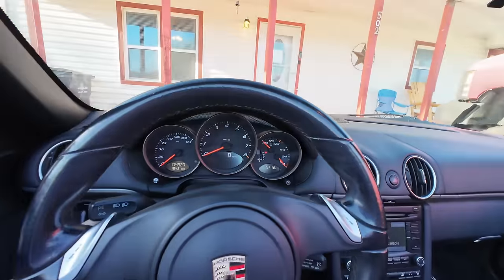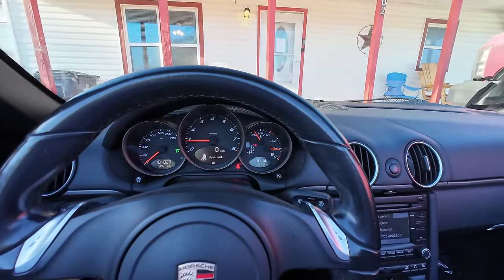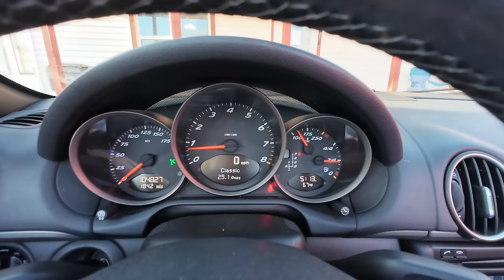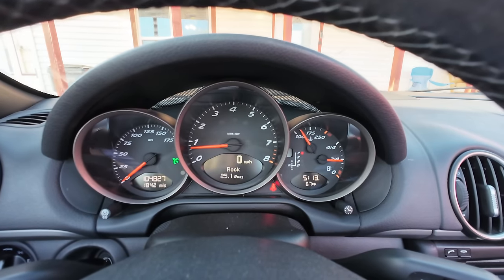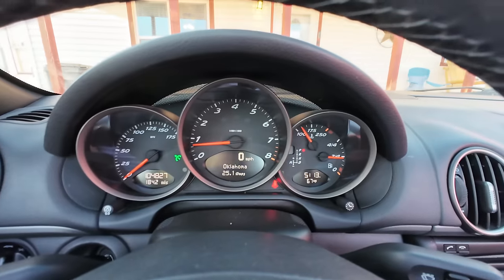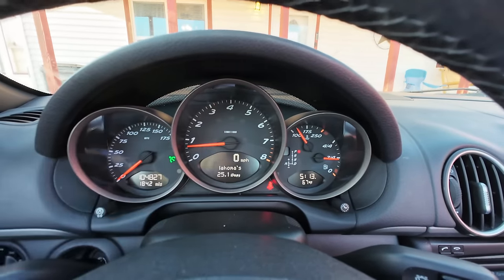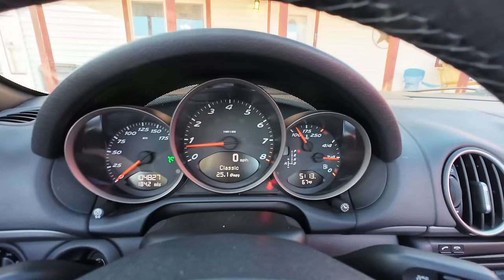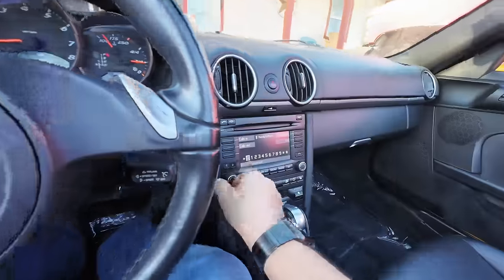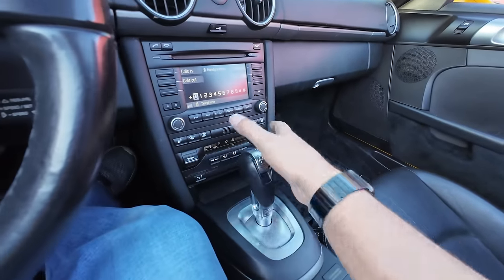We'll go ahead and fire this one up. There it is. There are no warnings on the dash other than it says that it needs an oil change. It says service now, and then you hit the enter button and it goes away, averaging 25.1 miles a gallon. This one has half a tank of fuel. And it's already partially warmed up because I was out driving it earlier.